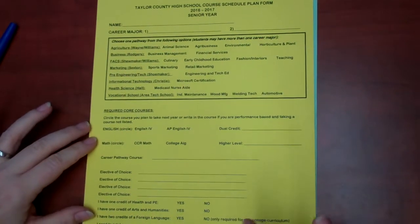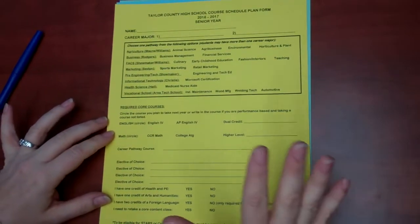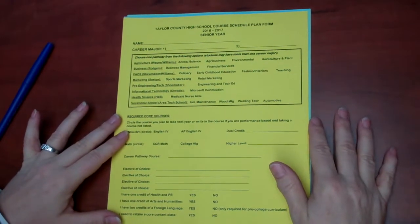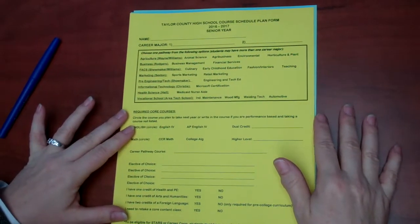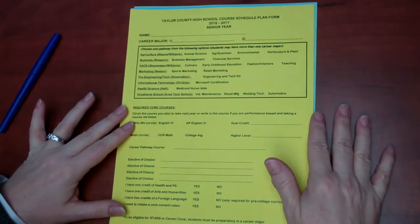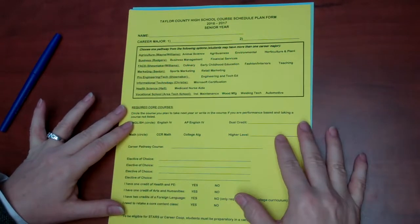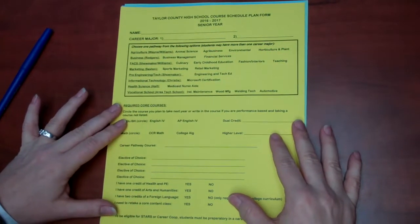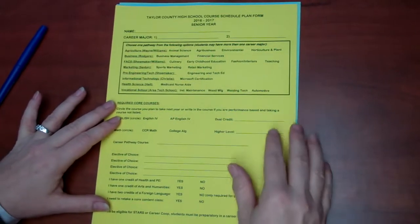What we're going to do today in first period is, now that you've had an opportunity to talk with your teachers about the classes that you need to take, we're going to be doing a planning form for next year. Now, this is not the order that you're going to take the classes. What we want you to do now is decide which of the classes that you want to take, and let's just actually get it down on paper.